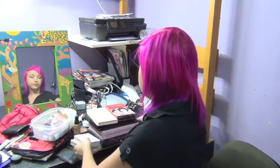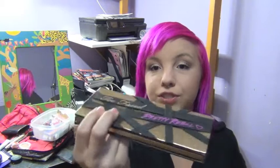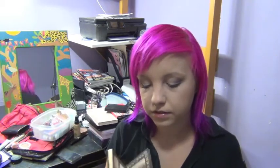I also have their Pretty Rebel palette, which is adorable with lace on it and a big old mirror. It is cardboard, magnetic closure, and doesn't stay up, but it's got a cute mirror, so I don't know how a mirror can be cute, but oh well. I went there, guys. I went there.